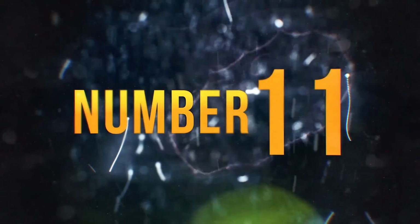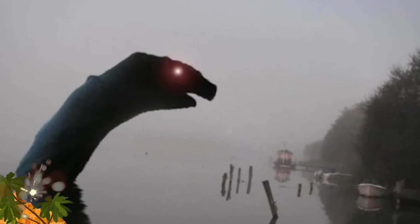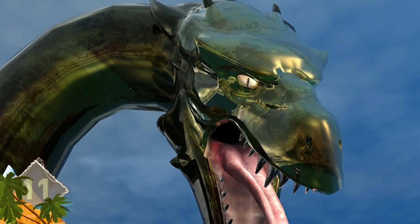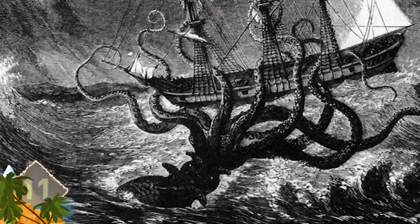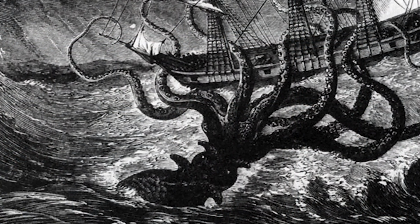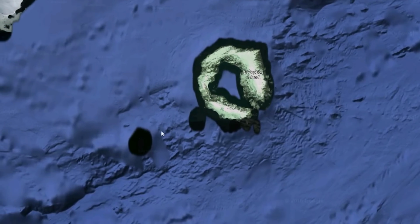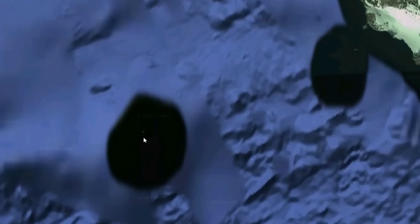Number 11. In 2016, a massive, unidentified sea monster was thought to have been located in the Antarctic. Initial estimates claim the beast might be nearly 23 meters wide. The Kraken was immediately mentioned as a possibility for the creature's identity. It was discovered near Deception Island, and skeptics say that location is an appropriately ironic name, as the object could well be a rock formation or something else breaking through the water's surface.